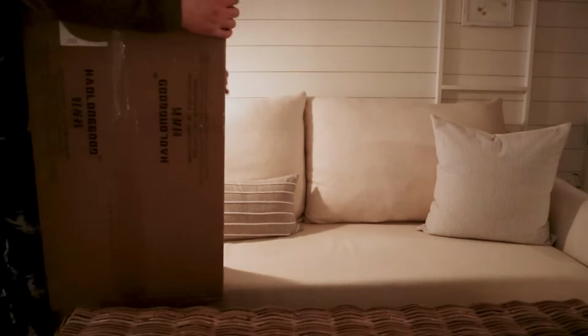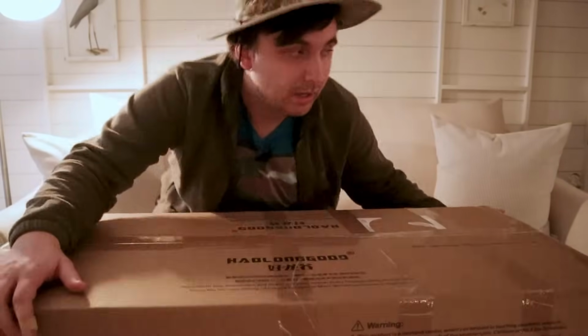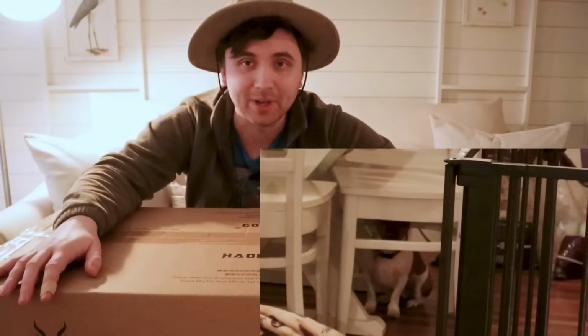Hello everybody. We are gathered here today for a historical moment that I fear might never be replicated in the world of dinosaur collecting. Okay, even my dog is fearful of what is about to occur. Sorry if the lighting is weird. I have to open this in my living room because this does not fit in my studio.